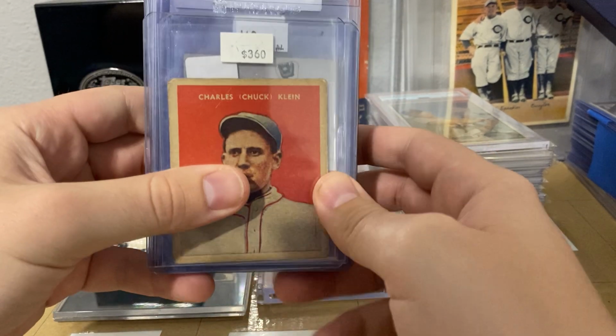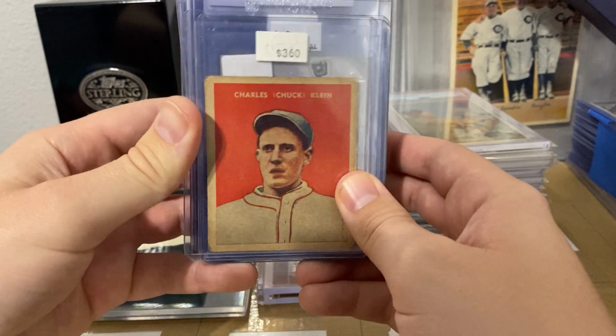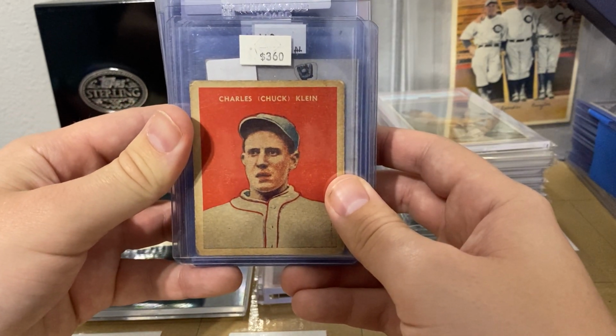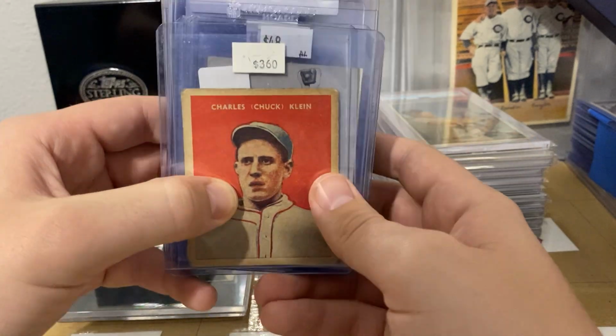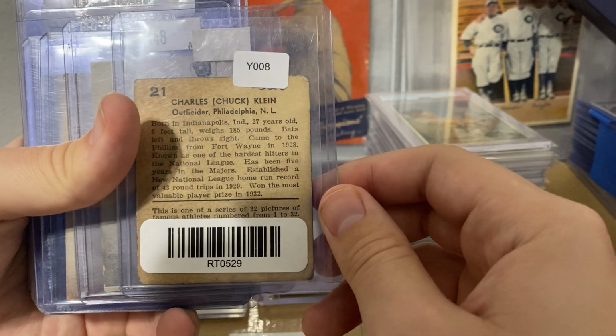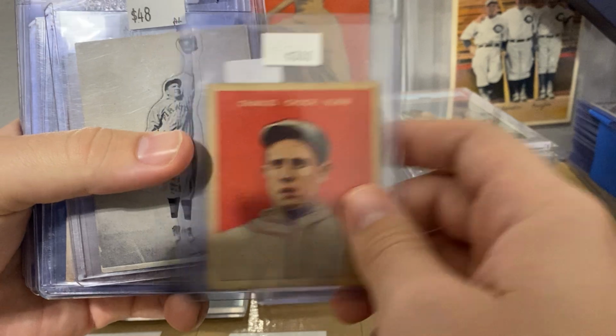Okay. So first we have this 1932 caramel of Chuck Klein. I got this thrown into a deal for a Babe Ruth, which you'll see in that stack over there. These are always pretty popular when I end up purchasing them, and couldn't pass that one up.